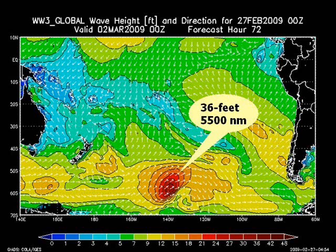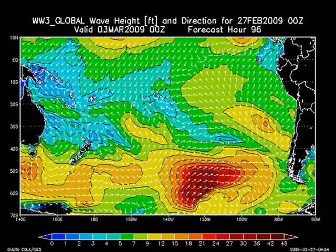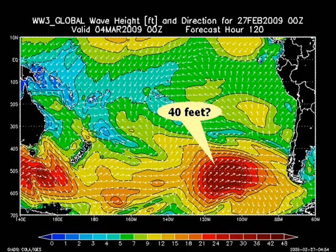Now taking a quick look at the southern hemisphere, this is a system showing up on the 72-hour model, so we've still got a few days to go to see if this actually works out. This would be under French Polynesia, and it would move toward under Easter Island, possibly with a 36-foot fetch. That would be a long distance away from us, about 5,500 nautical miles. And you can see here, this wouldn't necessarily travel in a very good trajectory for Southern California, more of an eastward trajectory.